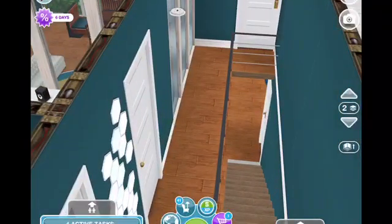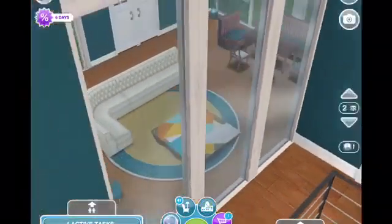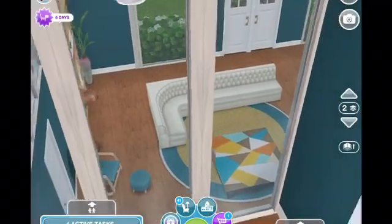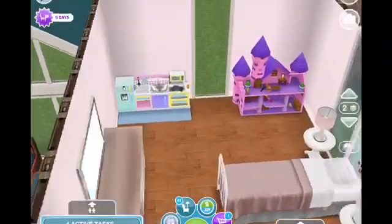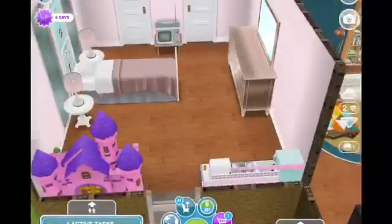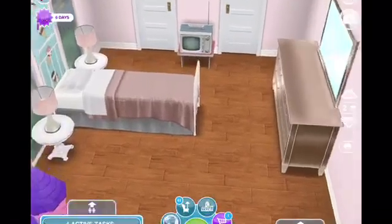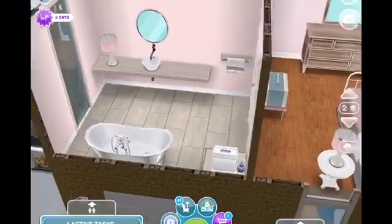And then we built... What did we do next? Did we do... Oh, and the windows there too. Did we do the office or did we do the little girl's room? I think we did this one first. I don't remember. But we have a little girl's room here. She's a toddler, which turned out nicely too, and she has her own bathroom.